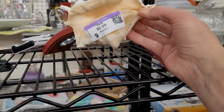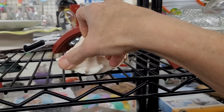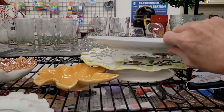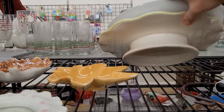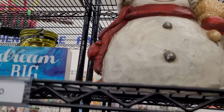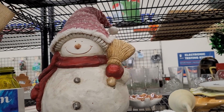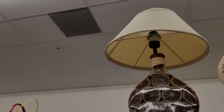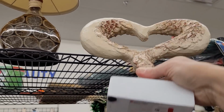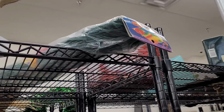Here is a little shell. Unfortunately, quite broken on the points there. Let's leave that. More plates and platters and stands. Looks like these pieces have migrated from the kitchen bits. Here's a snowman. He's quite interesting, but he has a massive crack across his front, sadly. Sculptures. This is weird and wonderful. $10 angel wing heart. This looks like a HomeGoods item. HomeGoods or Ross or Marshalls.